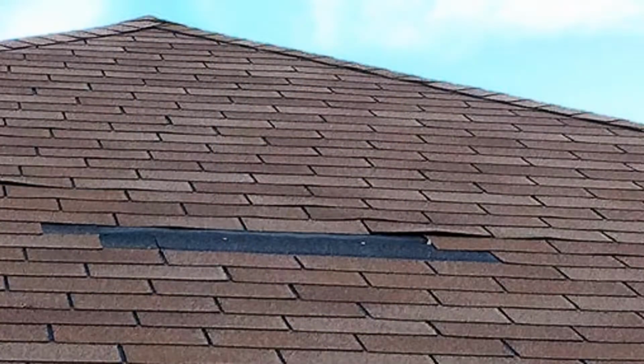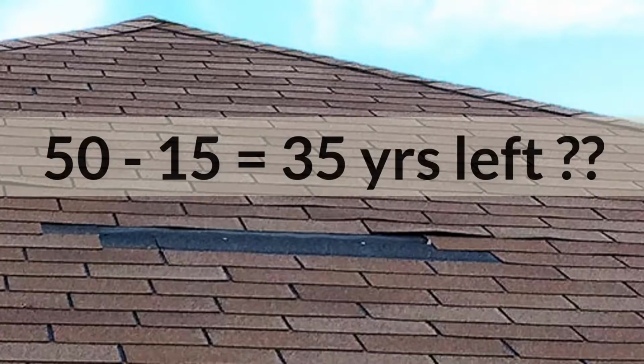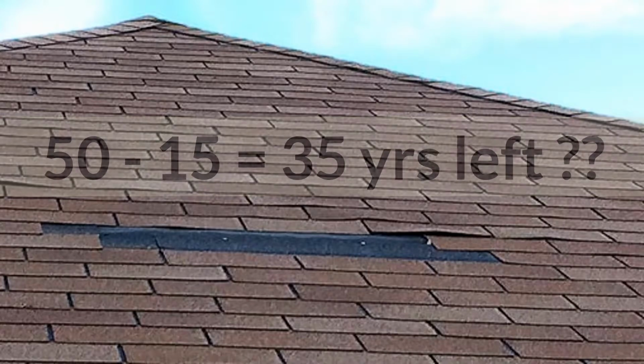I just got an idea from the seller's agent that it may have something to do with the roof. When I relayed that to my seller, they were very surprised and sort of in denial, because after all, their roof was rated 50 years and they had installed it 15 years ago. So there is a lot more life left to the roof.